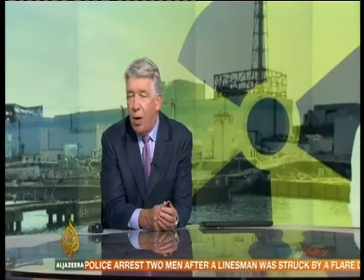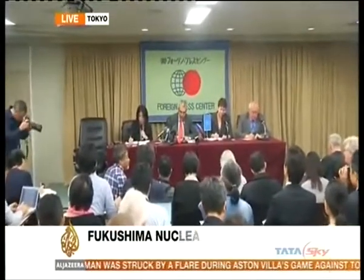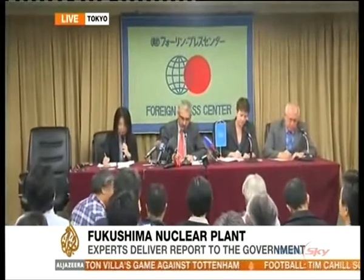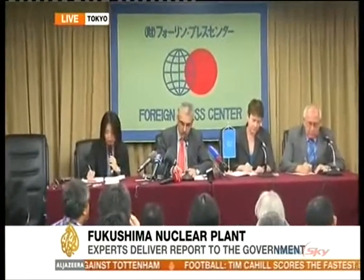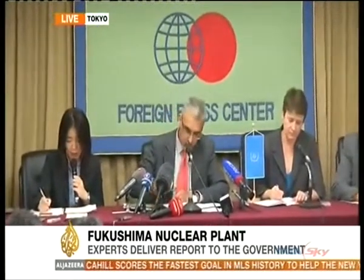A team of international experts is now presenting a preliminary report to the Japanese government on the cleanup around the Fukushima power plant. International atomic energy experts, giving a press conference right now, have spent more than a week assessing what's happening at the site. Radioactive water from the crippled plant has repeatedly been leaking into the Pacific Ocean since the 2011 earthquake and tsunami.